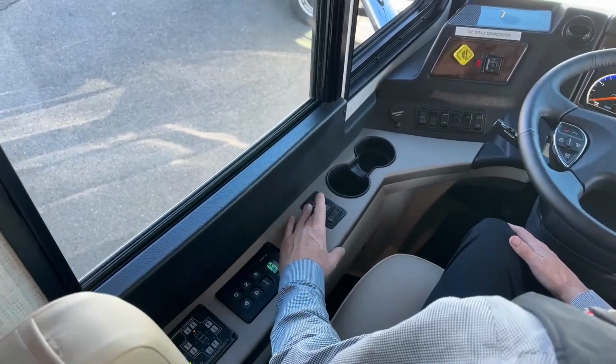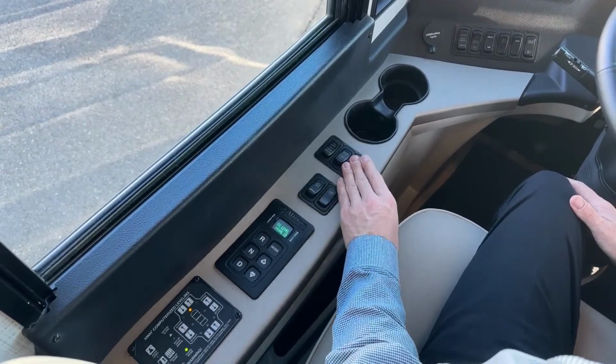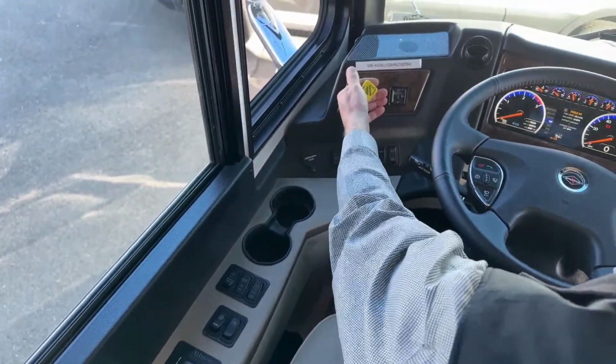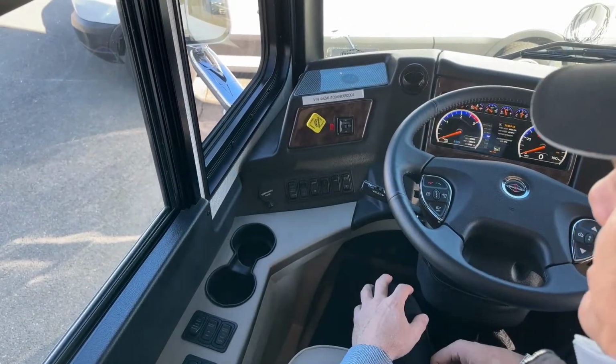We do have an engine brake on and off, and there's a 3-speed engine brake there. We turn it on, and it really helps slow this coach down as you're going down hills. We do have an air brake. That's basically your park gear. You just pop it in and put it in neutral, pull that out, and you're stopped.